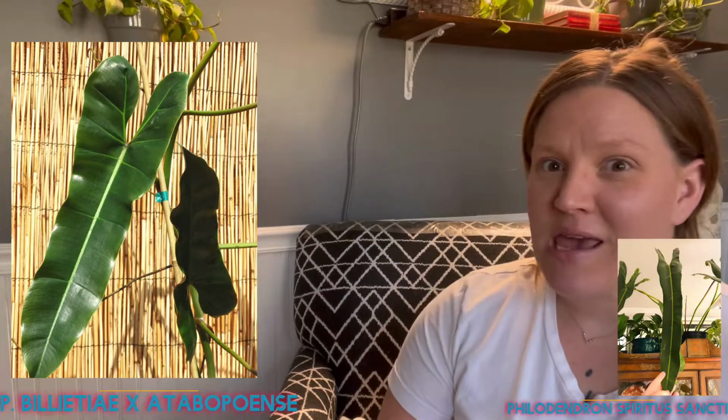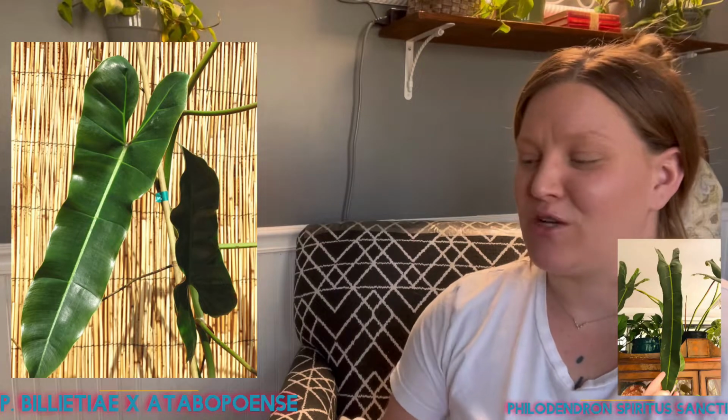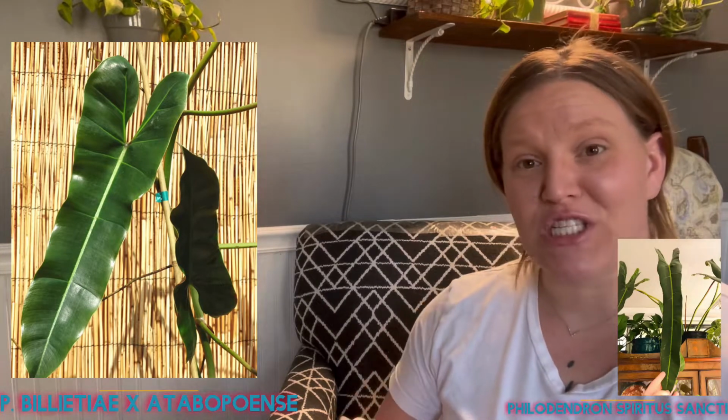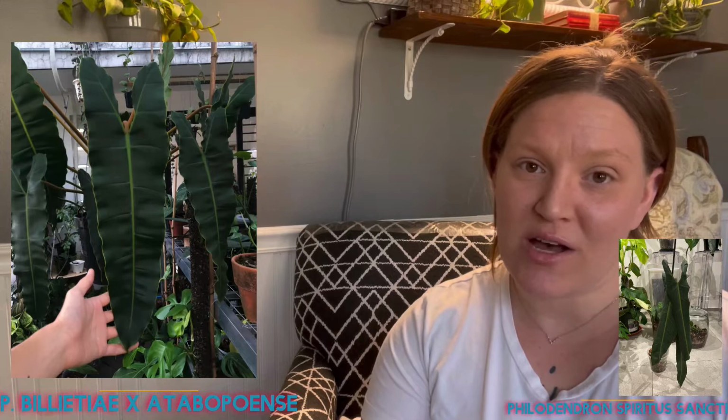So the dupe I have for this beautiful plant is the Philodendron Billietiae and Atabopoense cross. This plant is also known as the dark Billietiae or the black Billietiae. It's a little bit of a controversy if this plant really is a cross between the two or just another form of the Billietiae. Either way, this plant does have a lot of similar characteristics to the Spiritus Sancti.